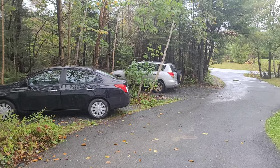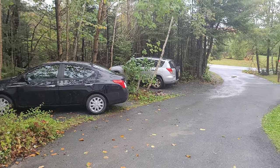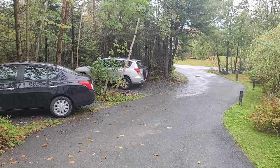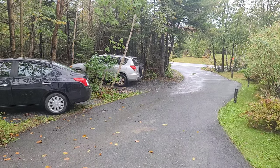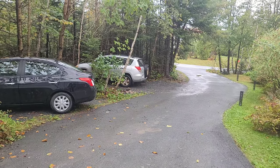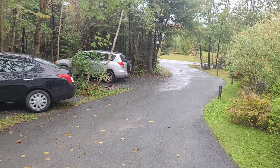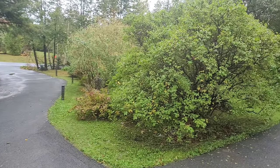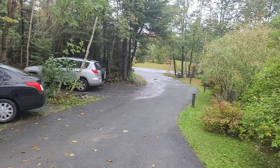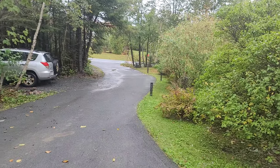So it's 2 days after Hurricane Fiona, and we had quite the storm. If anyone remembers Hurricane Juan 15 years ago on the East Coast, this storm was the worst storm since that storm. This storm really pounded the Maritimes, Eastern Canada, really hard. We're still without power. It's 2 days later.